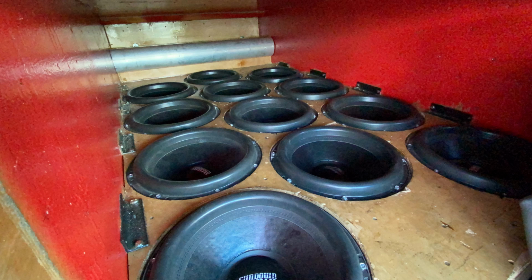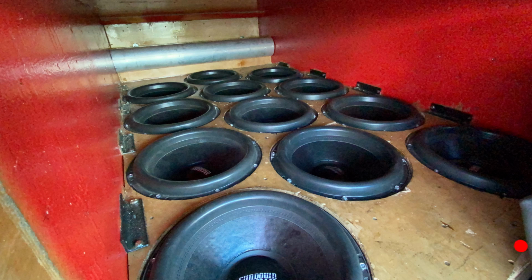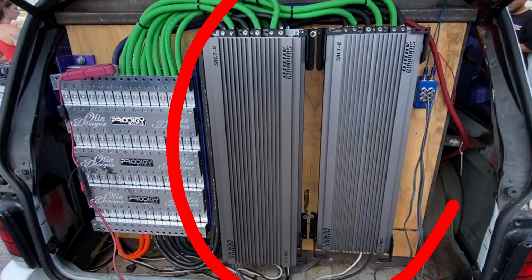Crazy system with 12 15-inch subwoofers, the ZV5 15s on 3 Sundown Saw 8Ks. If you notice, this is a 6th order as well. Back there in the back of the box, there's actually a port with a low-end box tuning underneath of these subs where the magnets are. So 6th order with 12 15s is a lot of cone area. This is going to be a crazy demo.